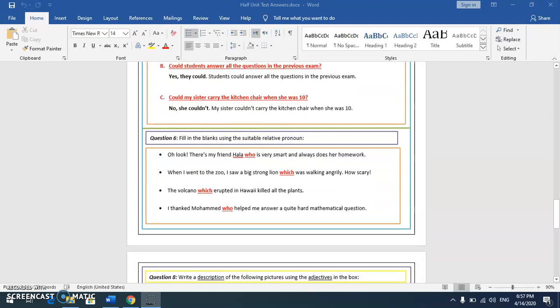All we have to do is read carefully and determine whether the sentences we are joining are talking about a person or a thing. If they're talking about a person, then we'll be using who to fill in the blank. But if they're talking about a thing, we'll be filling in the blank with which. So fill in the blanks using the suitable relative pronoun. Number 1. Oh, look, there's my friend Hala, who is very smart and always does her homework. So Hala is a person, so we refer to her using who.